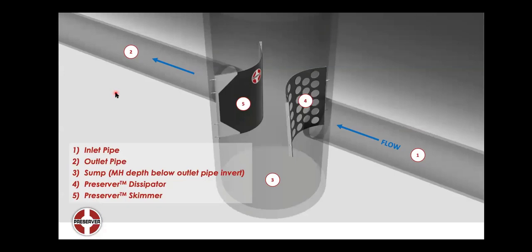So what is a preserver? Let's talk about that, and then I'll talk about what each component does in the following slides. It does consist of two components. It does need to be housed in a sump manhole. So in this picture, we have number one, the influent pipe. If you're going to be using a dissipator, you need an influent pipe. Number 4 is our energy dissipator. Number 2 is the outlet pipe, and we have a skimmer on that. So number 5 is a skimmer. And number 3, we're just showing the sump manhole.